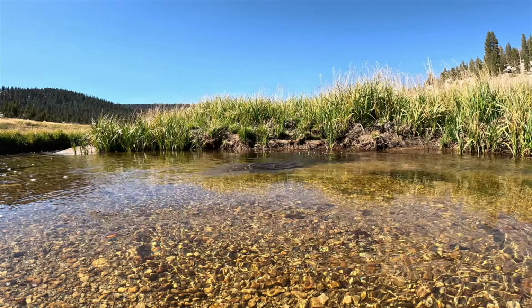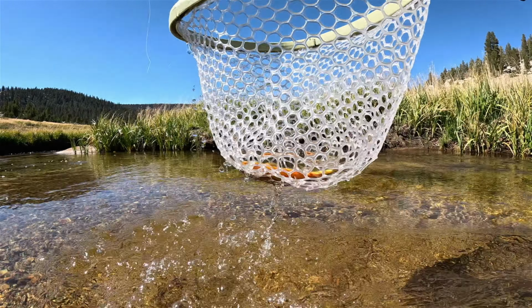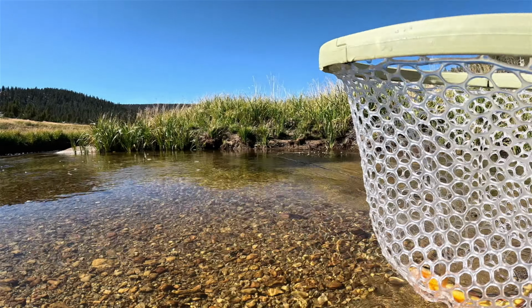We quickly hooked dozens of small pure-strain goldens and spent the rest of the day catching fish that were willing to eat pretty much any dry fly.